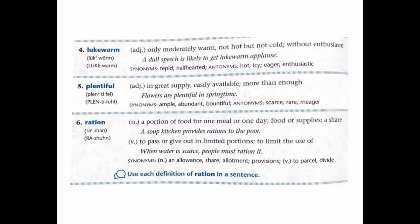Number 4, lukewarm. It's an adjective that means only moderately warm, not hot but not cold. It can also mean without enthusiasm, like in this sentence. A dull speech is likely to get lukewarm applause. Synonyms are tepid, half-hearted. Antonyms are hot, icy, eager, and enthusiastic.